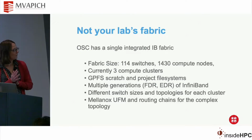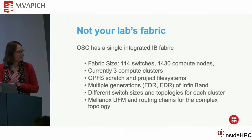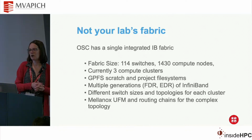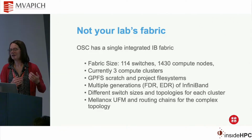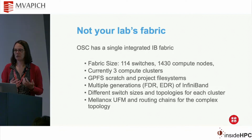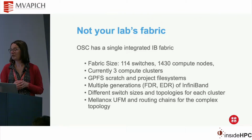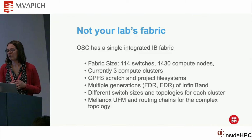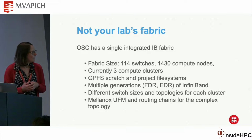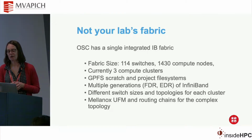So about our fabric, our parallel file systems are shared across all 3 clusters. What that does is it means we have one fabric across all 3 clusters. So even though we have different generations of systems with different generations of IB, they are all connected because they are all connected to our parallel file systems. Currently, we range from FDR on our Ruby system to EDR with ConnectX-5 on our newest Pitzer system. And we have different topologies within each of those clusters, different switch sizes with the different generations and different products available when we do the purchases.